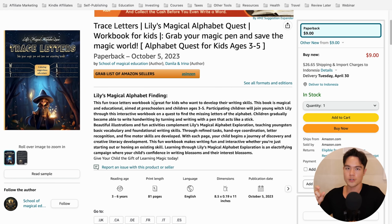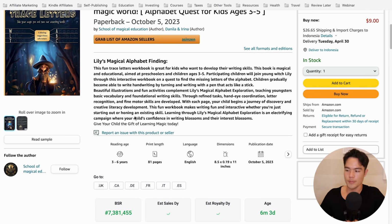So you want to title your book the same way so it's more discoverable. And so the title once again is Letter Tracing Workbook for Kids. The subtitle could have been Lily's Magical Alphabet Quest, right? Or learn writing fast or something like that in a fun way. Okay, you want to talk about the benefits.